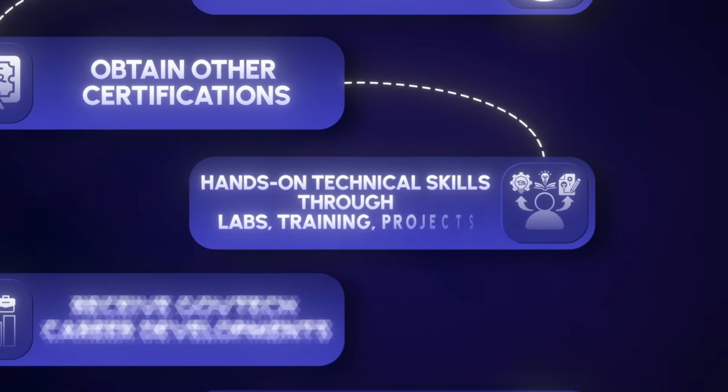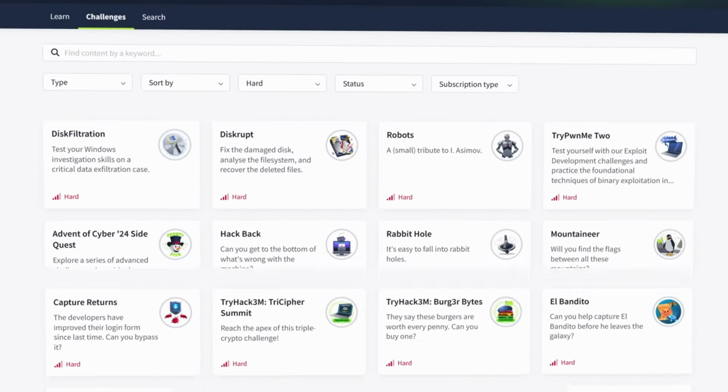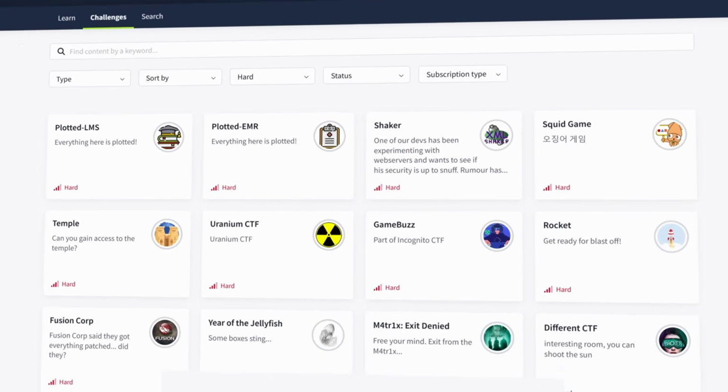So when it comes to getting hands-on skills to get your first GovTech job, I recommend that you use TryHackMe. TryHackMe is a great place to go. They have a lot of different free labs that you can go through, and with these labs on TryHackMe, you'll start to get more of that hands-on experience and hands-on practice that you're looking for.